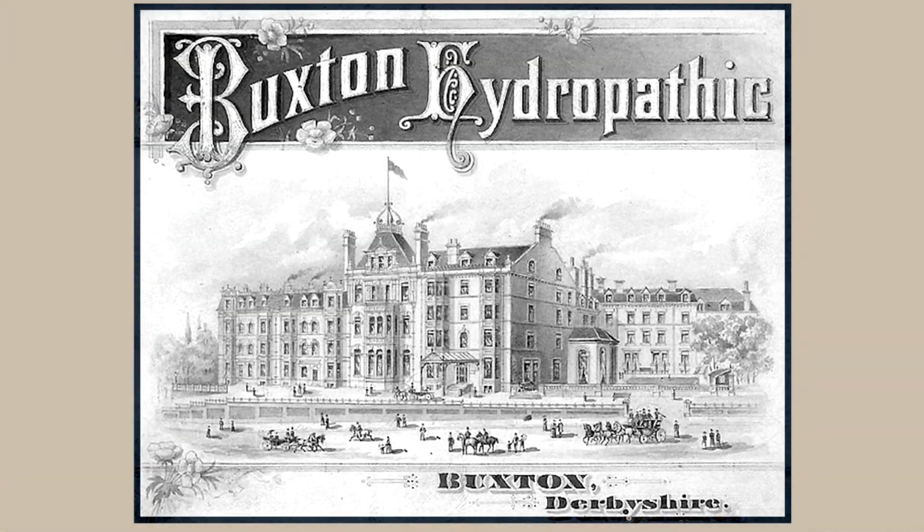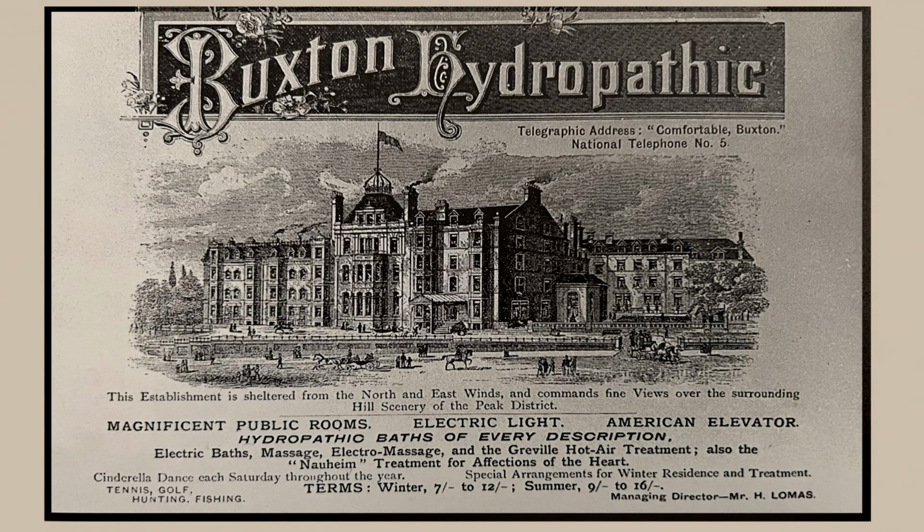The Buxton Hydro, unlike almost every hotel and building I've covered in the past, was actually a massively successful venture. At the turn of the 19th century, the hotel offered Cinderella dances, tennis with their own huge tennis courts, hunting, fishing, as well as electric baths, massages, electromassages, hot air treatment, and a special treatment for the heart called a Neuheim bath, which interestingly is named after Buxton's twin town in Germany, Bad Neuheim.